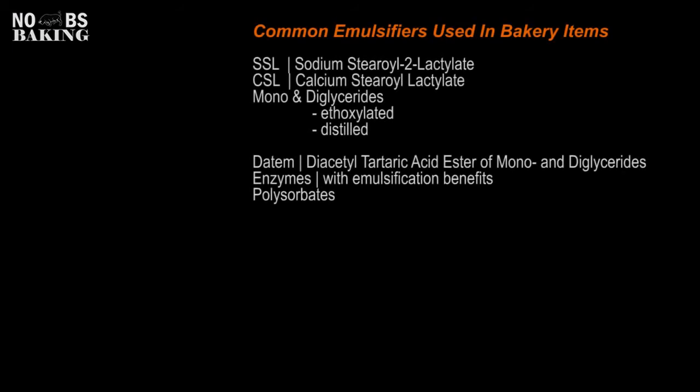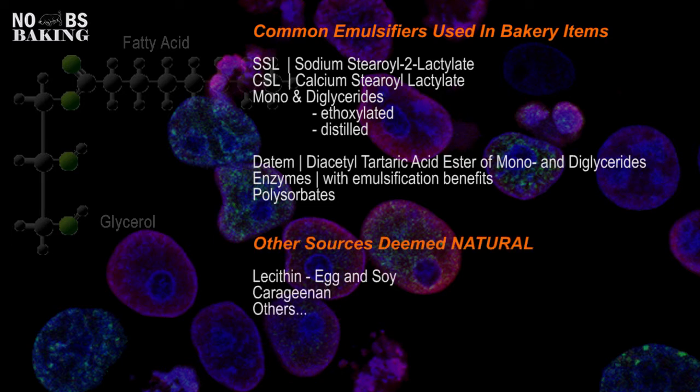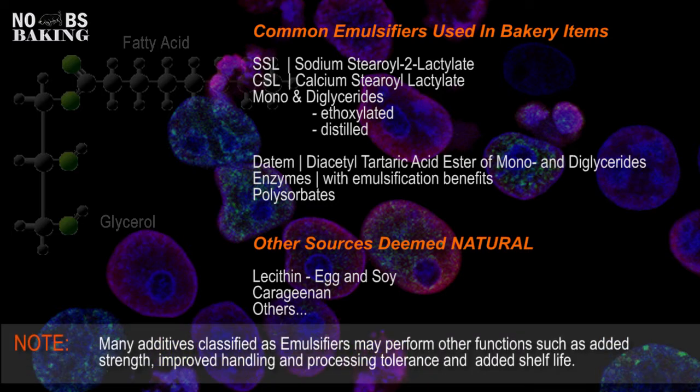When it comes to additives classified as emulsifiers, there are many. And most often, they are derived from natural sources. However, equally as often, they require some science-driven modification or specialized refining process to optimize their functionality for particular food applications, such as baking, maybe making ice cream, sauces, etc. So here I've listed a few of the more common emulsifiers used in baking, which we will explore.